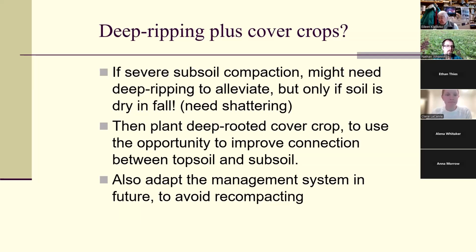So, yeah, I'm not talking about fields that have been compacted and that's why they're not draining well. That's not what I mean when I say poor drainage. I mean it's a high water table soil. So if you want to grow our typical agronomic crops, you probably are going to need drainage for them as well.